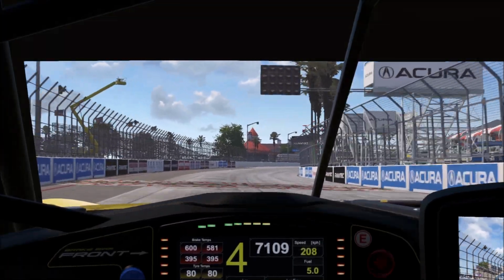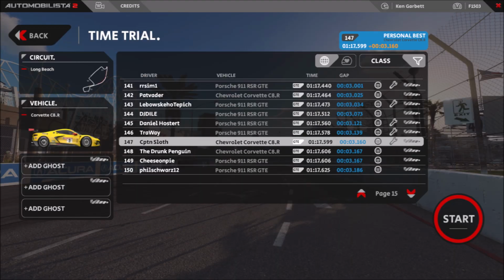This lap is a 117.599. Not great, but it's not bad. With a bit of work, I might be able to squeeze into the top 100.